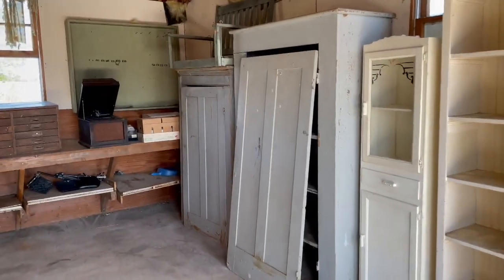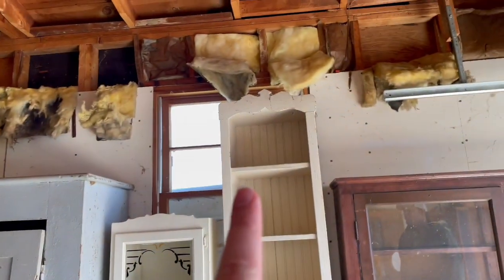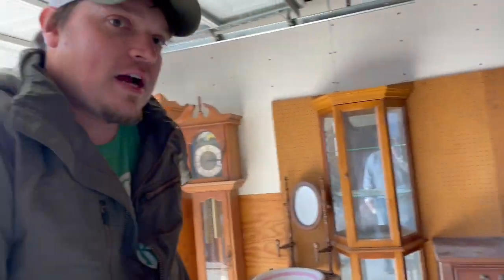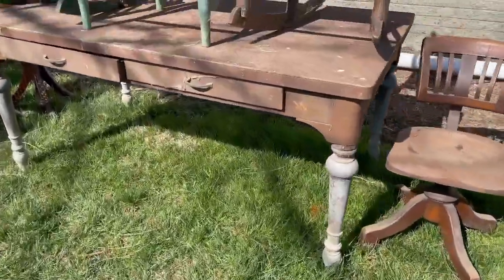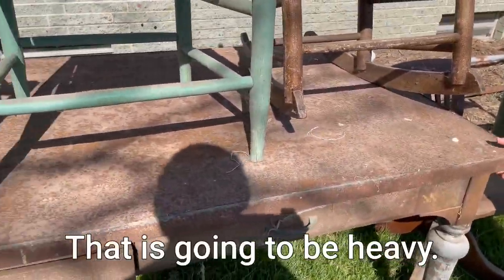This is the stuff that I was most interested in, was these cabinets. That one, this one right here, and then this one. And Mike's just going to be a good sport. I forgot to tell you I hurt my back yesterday. Oh. Metal, but so cool. That is gonna be heavy.